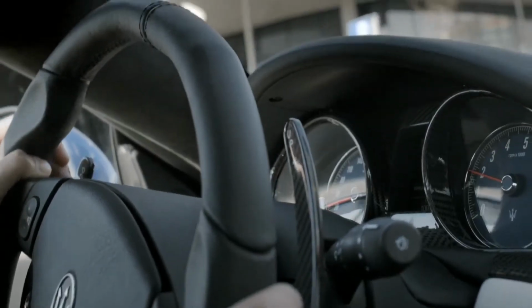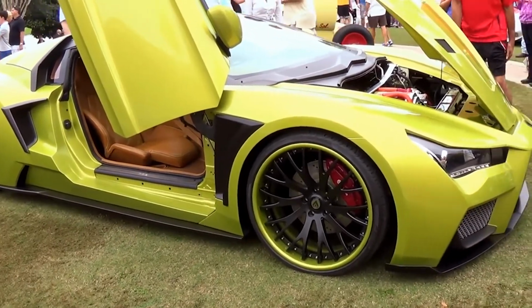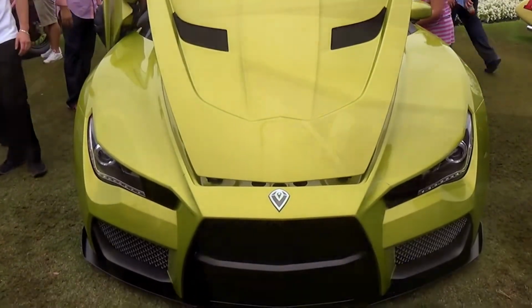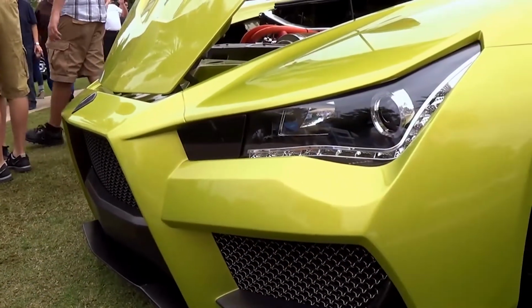And an honorable mention, really quick. If you've seen the Suicide Squad movie, then you've seen this car before. Vaydor G35. All you got to do is take an Infiniti G35 that you can snag for around $4,000, strip off all of the cosmetics, and bolt on that $11,000 Vaydor fiberglass kit, and that makes this thing have supercar looks without the supercar price.